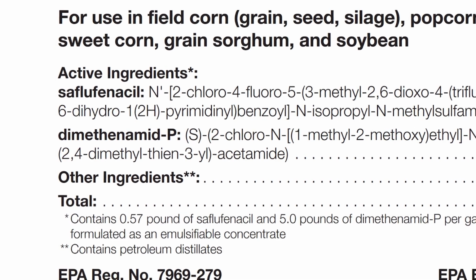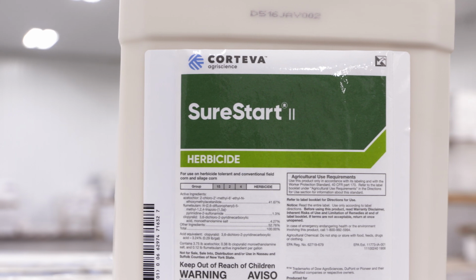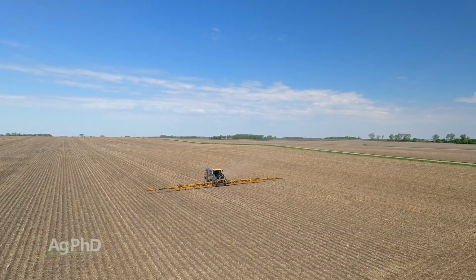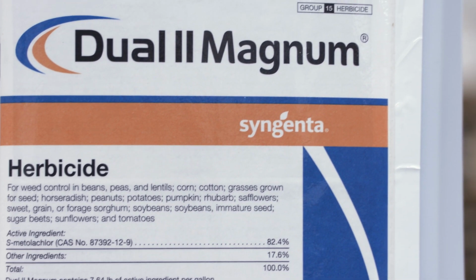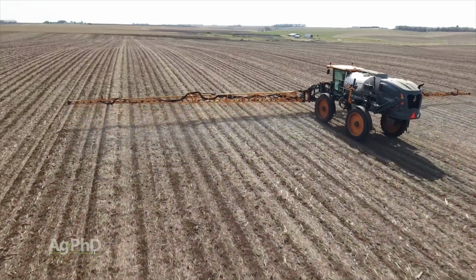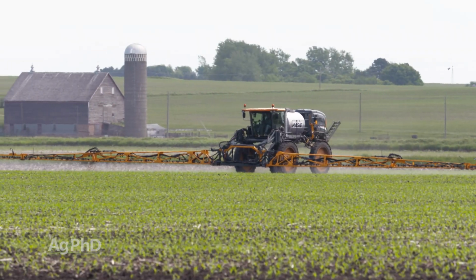Now the problem, like Darren was mentioning, when you do Verdict or when you do Sure Start or Triple Flex, you are getting a cut rate of a Group 15. So if you want to use those products, our suggestion would be buy some straight Group 15 as well and bump the rate of the Group 15. That way you've done everything you can pre-emerge and you haven't burned up what you would like to use post-emerge, which is atrazine and HPPD.